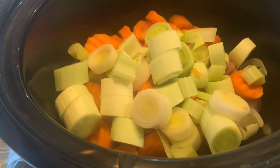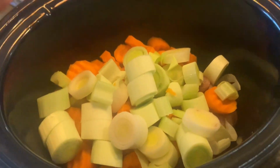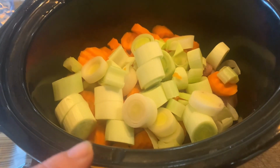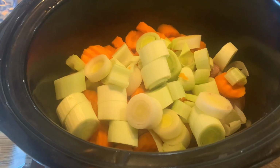And what else did I say I was going to put? Oh, an onion. I don't think I'm going to bother with an onion because I've got the leeks in. I do have one left from last week's shop, but I think that's enough. And I'm going to add in a couple of other special ingredients, which I'll show you just now.